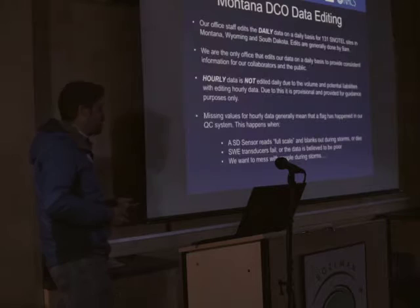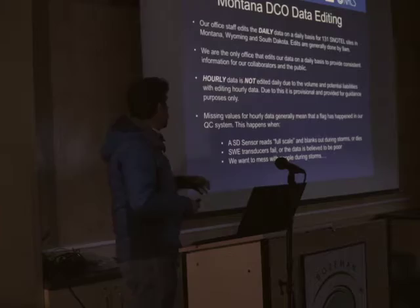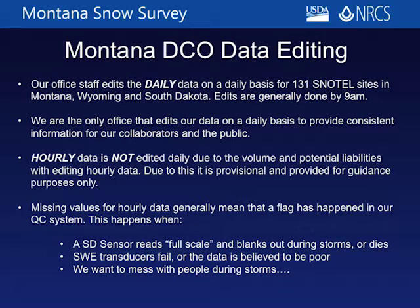All right, so looking at our data, transitioning that way, the data editing for our office is pretty unique. Our office edits the daily data every day of the year. So that's a huge workload. If you think about all the parameters that we're talking about, snow depth, precipitation, and snow water equivalent, as well as air temperature, editing 131 sites every morning is pretty rough, trying to go through that and make sure the data is good.